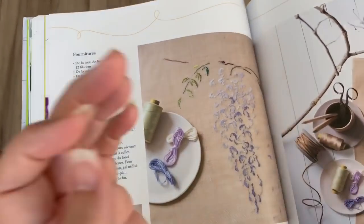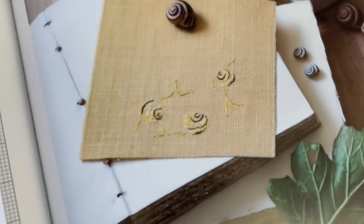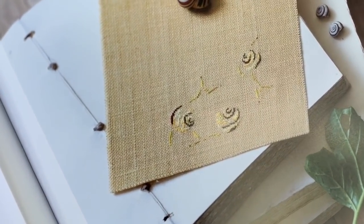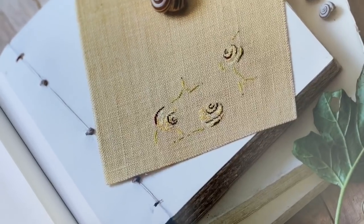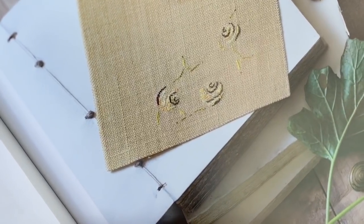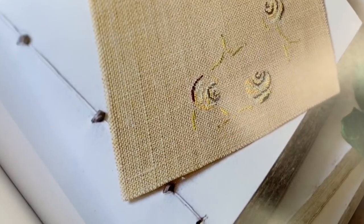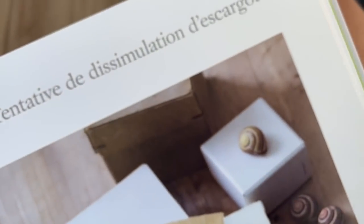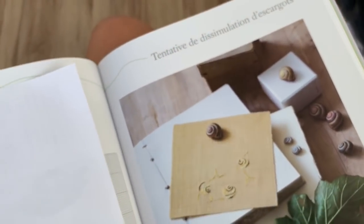All right, here's some more creatures for Amy. And I guess we need to have snails. Now these snails I don't mind. The slimy snails and the slugs that go crawling across the sidewalk that I accidentally step on at night when I'm in my bare feet. Yes, that happened in Florida. It was not pleasant. Those I mind. These ones I don't. And look how pretty and swirly. She did a great job with these shells. Just a little hint of snails. I still don't know that I'd stitch them. Escargot. The dissimulation, the tentative dissimulation of escargot. I don't know what that really says, so somebody can tell me.